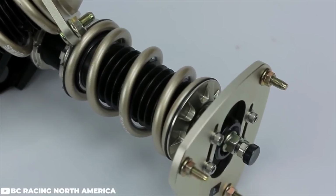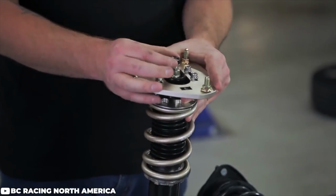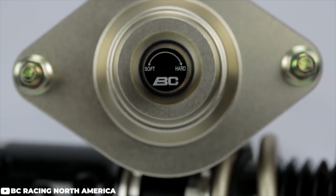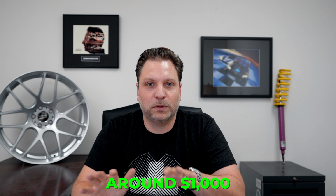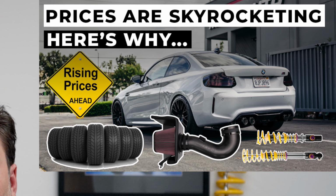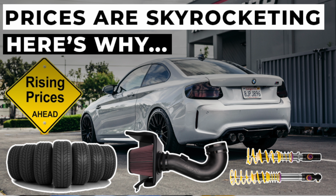And now BC coilover has its BR series, and that's the majority of people are aware of, is the BR series, and that will basically run around $1,000, about $1,050 with the latest price increases as of today. I'm not sure where it will be. I know they tried to keep the price down below $1,000 to be this, an amazing coilover under that price point.